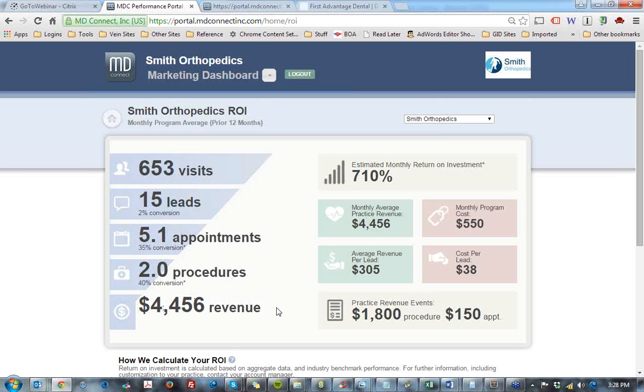And then the revenue right here is calculated based off of these revenue events down here, which again can be customized. But we're well aware that maybe someone coming in for a cleaning is much less of a revenue event than someone getting a root canal. So it's all about finding that midpoint that you can attribute to an appointment that was generated, so you can get a view on the actual revenue generated.